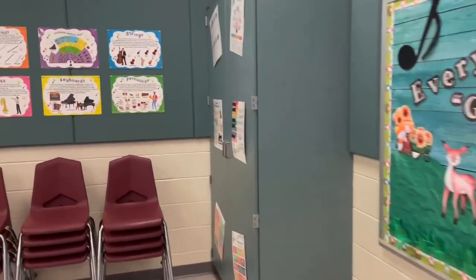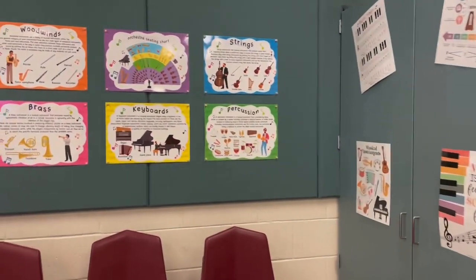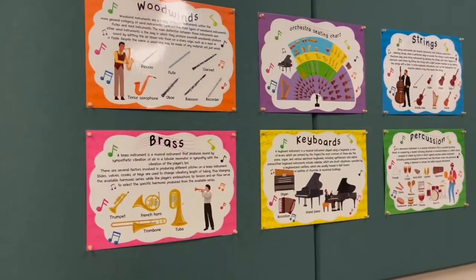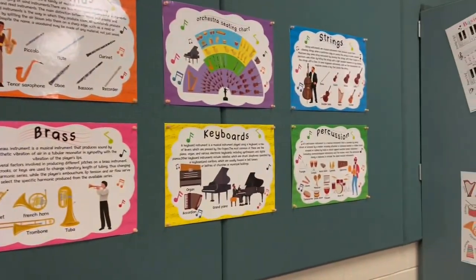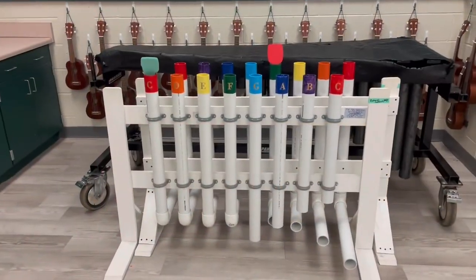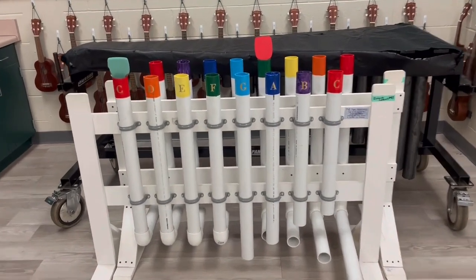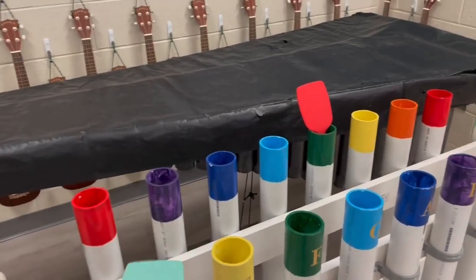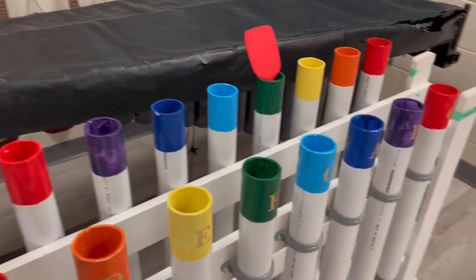And then back here we have lots of posters explaining instrument families. I do a lot with that, letting them figure out which instruments belong to which family, how they're played. In the back of my room I have these PVC pop xylophones that you actually hit with spatulas. So they're really fun to play.